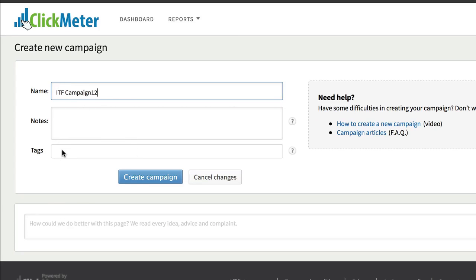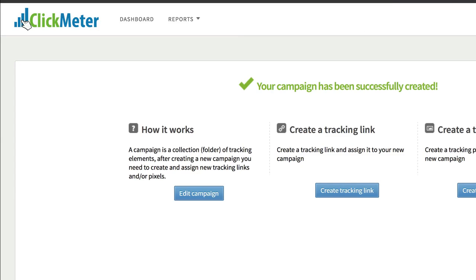And then tags. This is how I will be able to search for it. In the search box here, I'm just going to say ITF 12. Click on create campaign. All right, so your campaign has been successfully created.